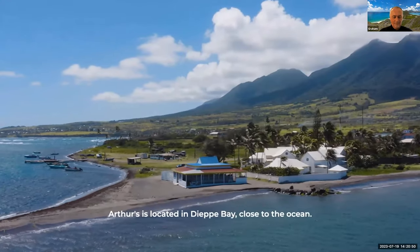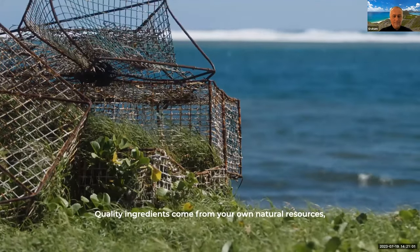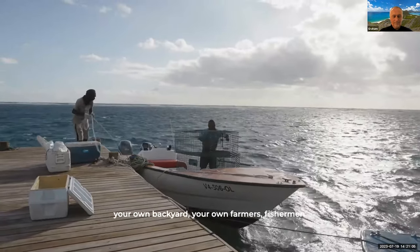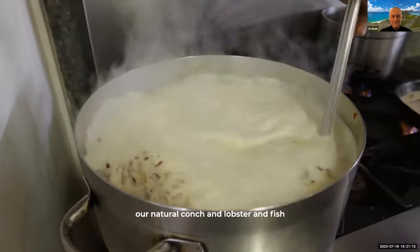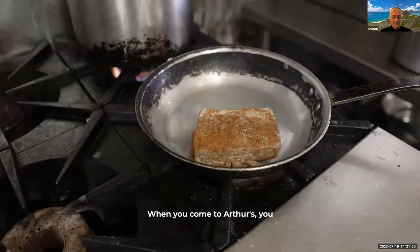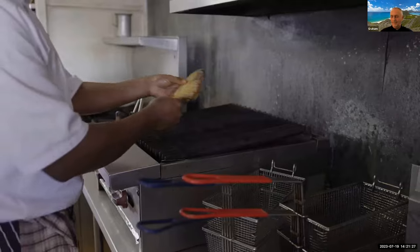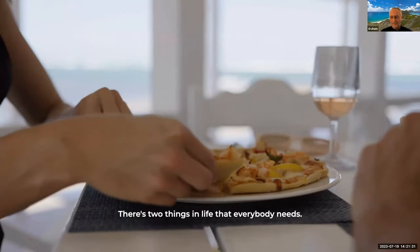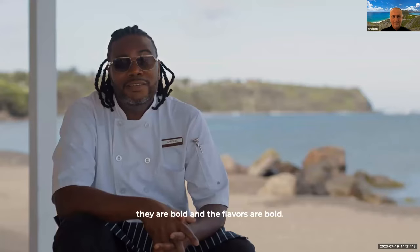Arthur's is located in Dieppe, close to the ocean. Every week we get our local fish from the fishermen at Dieppe. Quality ingredients come from your own natural resources, your own backyard, your own farmers, fishermen. On our menu, seafood chowder, which consists of our natural conch and lobster and fish, cooked with the natural spices like ginger, turmeric, and cinnamon. When you come to Arthur's, you get this experience, unique flavors. There's two things in life that everybody needs. Wake up in the morning with the breath of life in your system and a good, good meal to eat. Kittitian people, they are bold, and the flavors are bold.